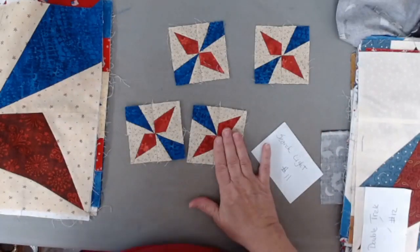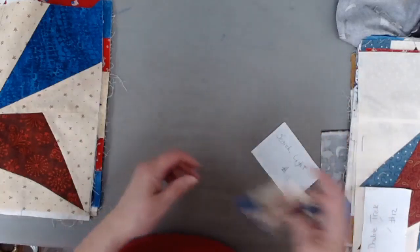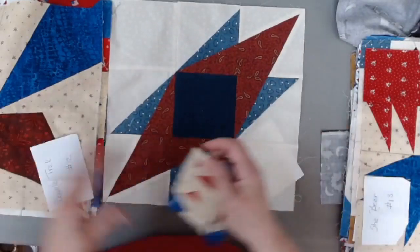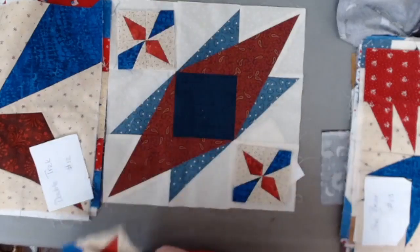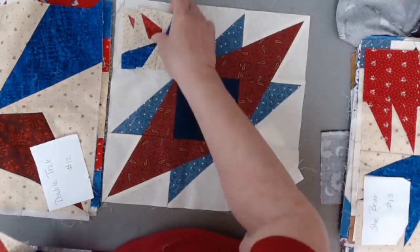So these are 4-inch units. I could actually put those in a block. Let me show you. Here's a block. I could put those in that. Just put them in the corners. No, these are 3-inch units. I said that wrong. So you could insert these extra pieces in some other block.